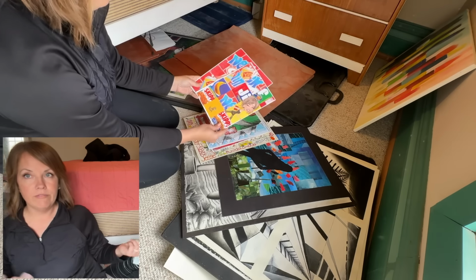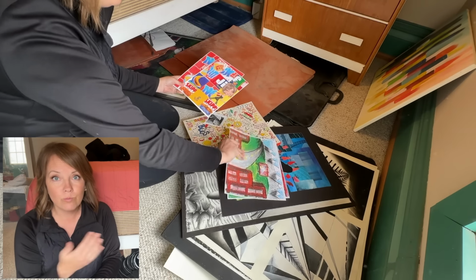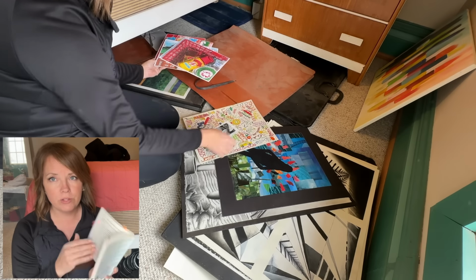So if you're in a season of life like this where you're going through things you have inherited, helping parents downsize, or working on your own legacy list, I think this book is definitely worth getting. It's so enjoyable to read. And there's just so much other valuable information in here.